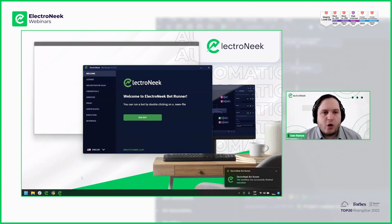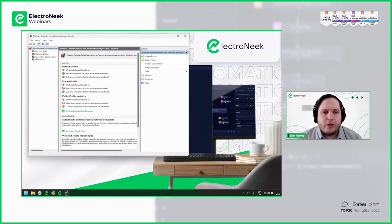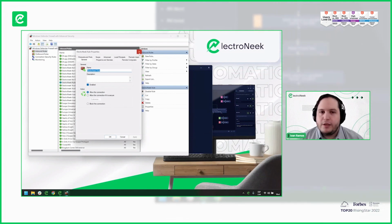And now we can open up that same screen and see how that rule has been created. In this case, we call it ElectroNeek rule. So we can check it out and confirm that it has been set up correctly.